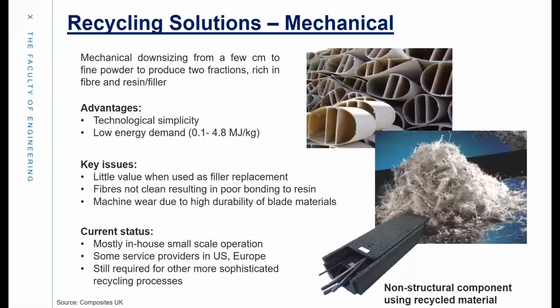The advantage of this technique is its simplicity. It's quite simple to set up, and it's been reported to require very low energy to operate. The key issue, however, is that when it comes to the recyclates produced by this technique, if used as a filler replacement, it has a very low value in the market and competes with some already quite cheap material.